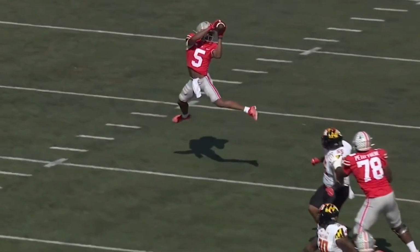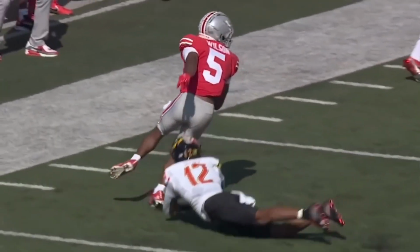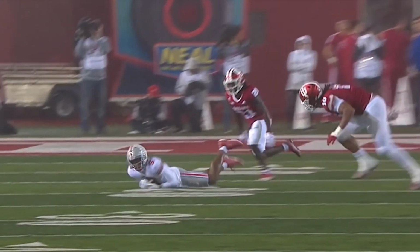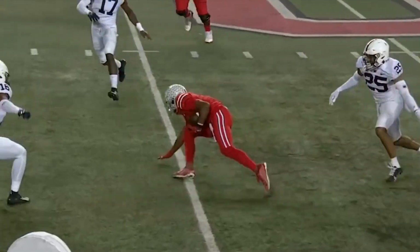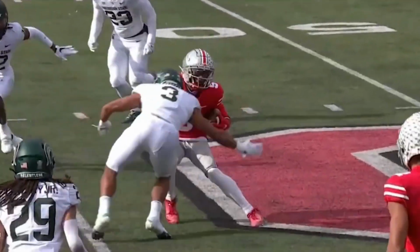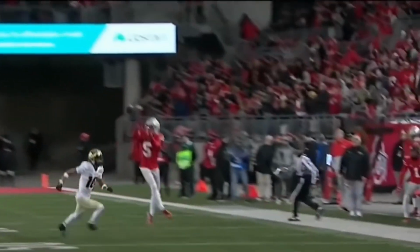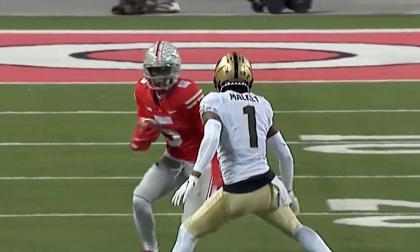That is tremendous body control, by the way, by Wilson. He makes that look very easy. Unbelievable. You talk with the other wide receivers at Ohio State. The word that they use to describe Garrett Wilson is a freak. Well, that was a freakish catch from the freak. Just give him the ball.